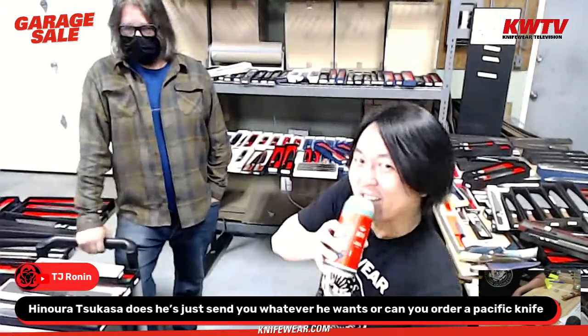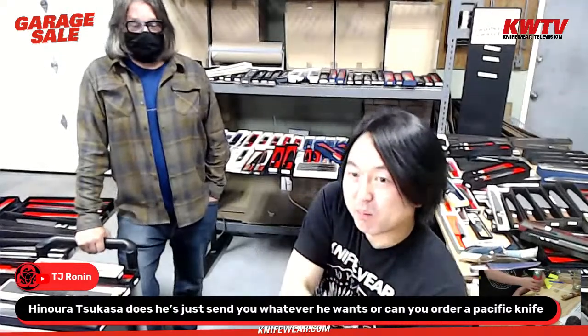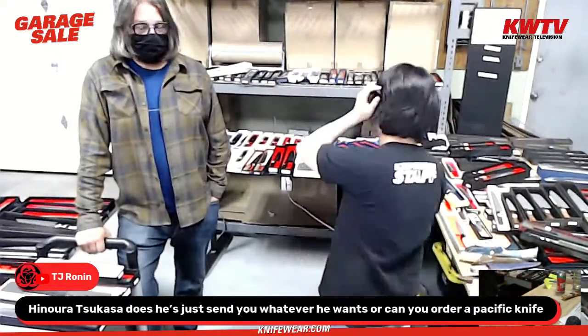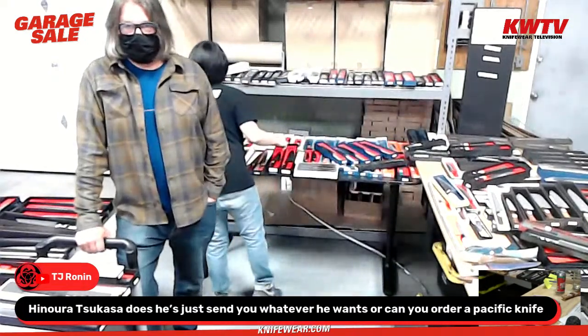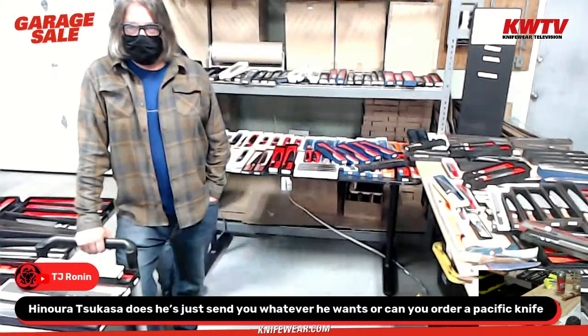My thoughts on the Makoto Kurosaki SG2 Sakura Bunka is this. He's a great sharpener, a great polisher. The fit and finish is beautiful, and it keeps an edge like you think it will on SG2. It's a great little knife. Yeah, that's it. My thought, Daniel, is they're awesome.